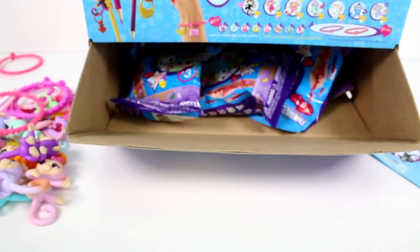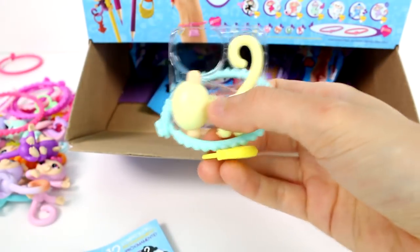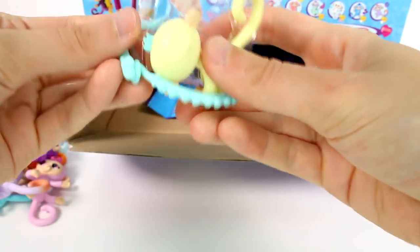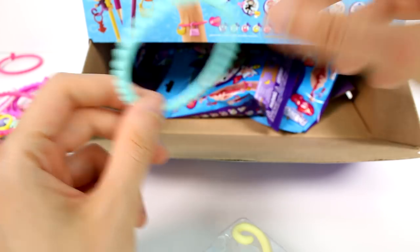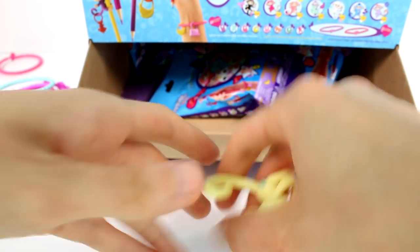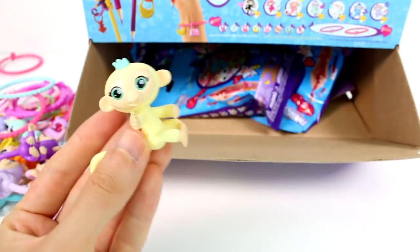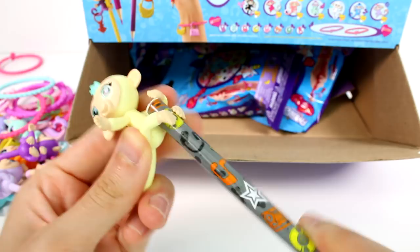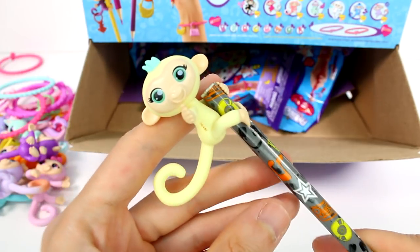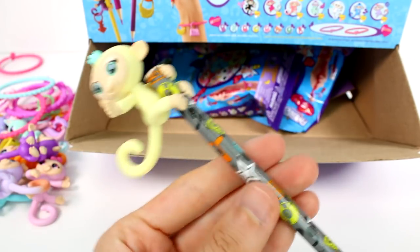Amazing. Now, let's open up the next one. Oh, we got a little yellow one. She's so cute. Our little charm is the yellow bananas. And we have a light blue bracelet, so this is a different color for us. This one has hearts on it. So it seems like there's hearts and leaves. Those are the only patterns I've seen. And then we have this beautiful little darling. Hello, my friend. This is Lemony. Perfect. Lemony, that's so cute.